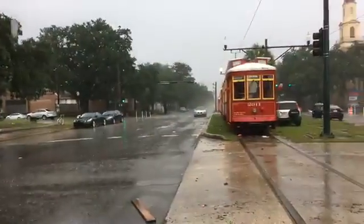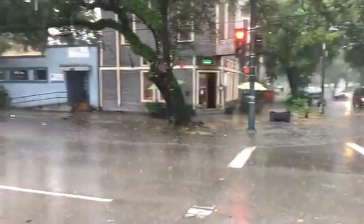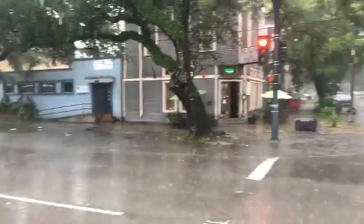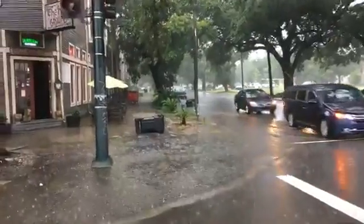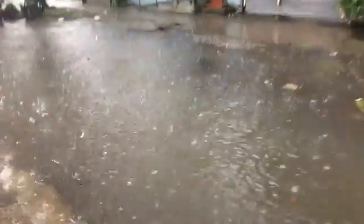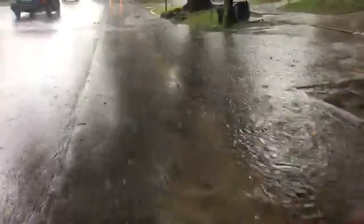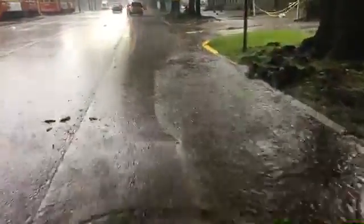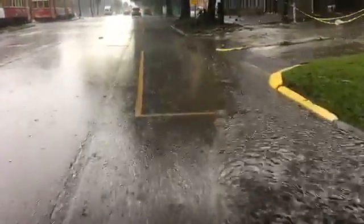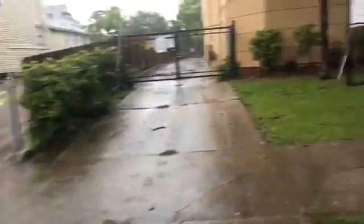So that's another car that's just stopped. Looks like it's been there all night in traffic. I'm actually going to try and get through here. So we've got definitely some water piling up at the corner of Canal and Jeff Davis for sure. And I know everybody is just hoping that this storm that's over us right now just keeps moving, because the one yesterday was very slow moving.